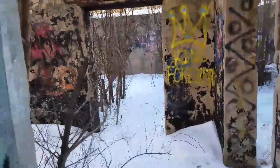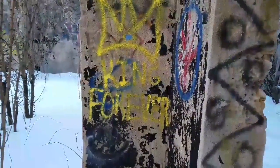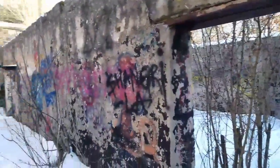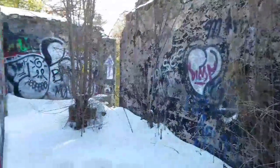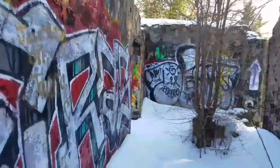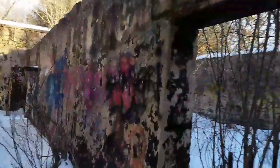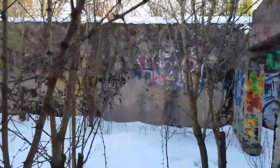Here we go. So you can see there's graffiti in there. Someone's got my last name there. King forever. But you can see the shell of what used to be an actual sawmill. This is pretty cool, minus the graffiti, but all this at one time, way back in the late 1800s I want to say, was used as, like I said, a small little sawmill, lumber mill.